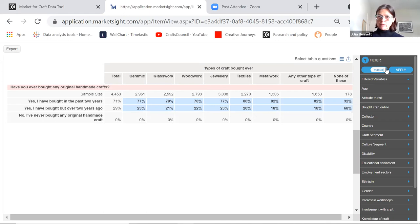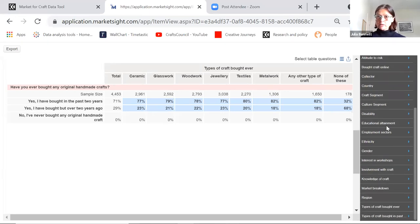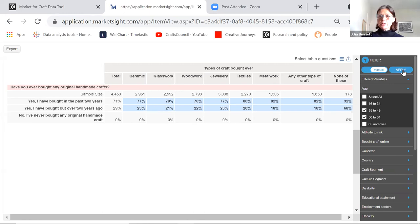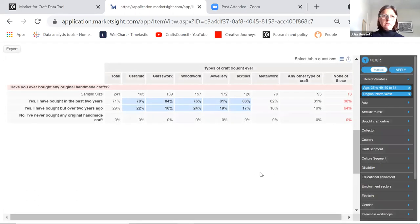So let's go over to this tool on the right. I talked about age. So let's have a look, not at all ages, but let's look at, say, people aged 35 to 64. I also mentioned that you might want to do this for your region or your country for that matter. It breaks down by country of the UK as well. But let's go here, not for all regions. Let's go, as I mentioned, for the Northwest. Then we have to go back up to the top and apply that. And here we go. So this is people in the Northwest, 78% of whom have bought ceramics.